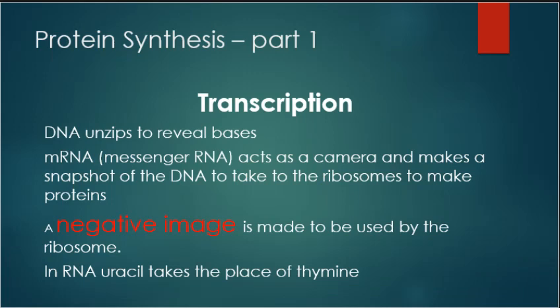It already says something about the camera. RNA acts like a camera and makes a snapshot of the DNA to take to the ribosomes to make proteins. It says that? Yeah. RNA acts as a camera to the strand of DNA. mRNA, the nucleus, to go to the ribosome. If yours was supposed to say that. So you might want to write down, make sure, see it says RNA, put a little M in front of it. Make sure you know it's messenger RNA right there.